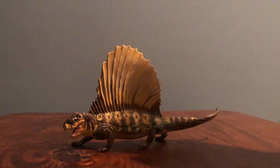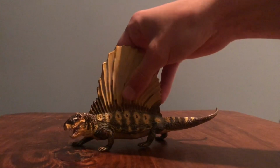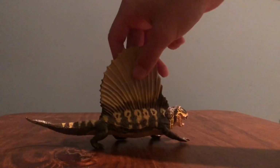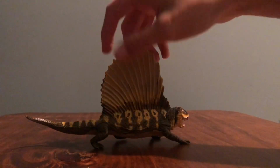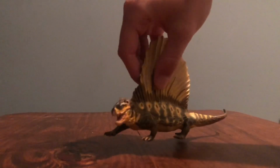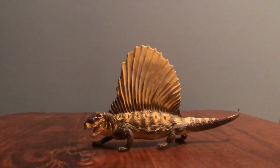I don't have many primitive animals, like pre-dinosaur animals that aren't marine life. So I definitely needed a Dimetrodon. I have some two-figure Dimetrodons, but as far as one big one for the shelf, whenever I said I need a Hyenodon or whatever for that top shelf, honestly Dimetrodon should have been my answer, but definitely glad to add it to the collection.